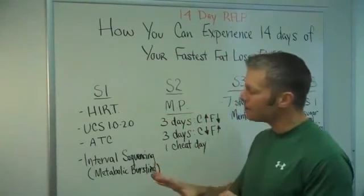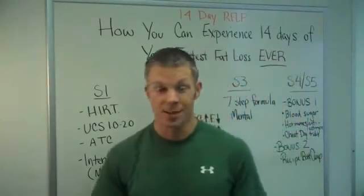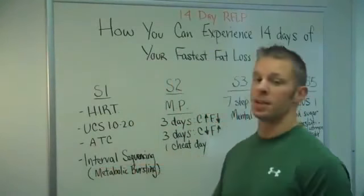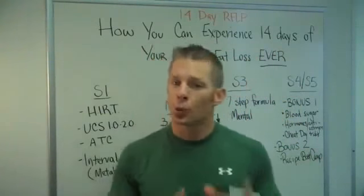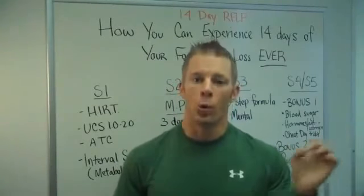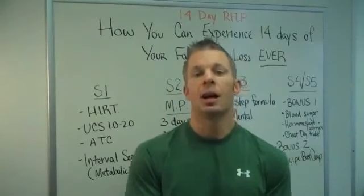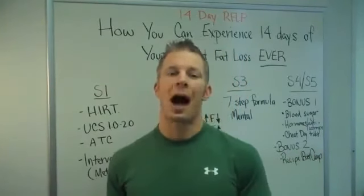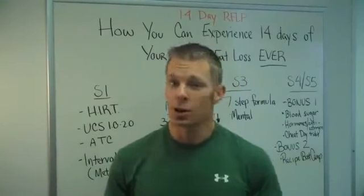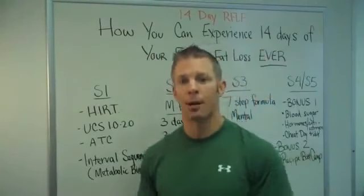Now, to sweeten the pot, I added in a bonus to the workout section, which is my metabolic bursting guide. This is an 8-week guide that takes you through something that I call interval sequencing. You see, your body and your metabolism has 3 different systems, and if you're not continuously accessing these 3 systems with your bursting, interval, or cardio workouts, you're going to run into that wall and hit that plateau. My interval sequencing teaches you on a weekly basis how to access all 3 of these systems with 3 workouts a week, so that you're continuously overcoming adaptation and continuing to bust through those walls and burn up body fat.